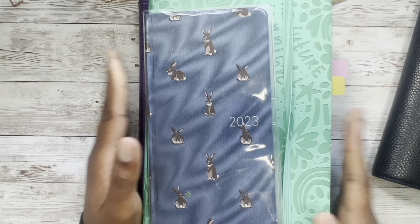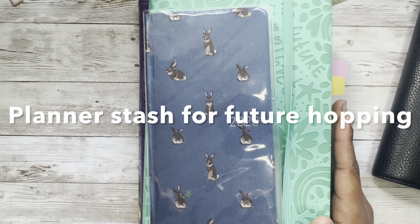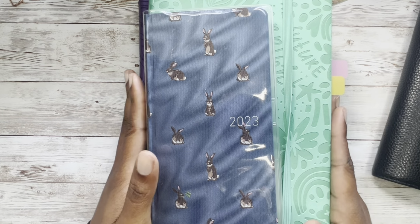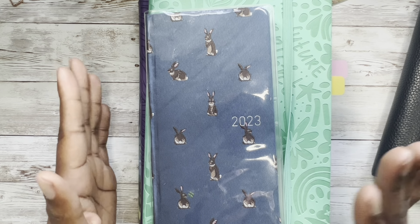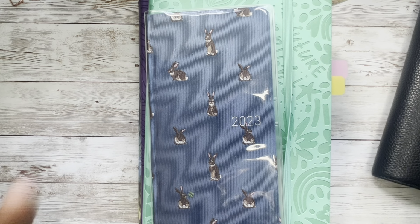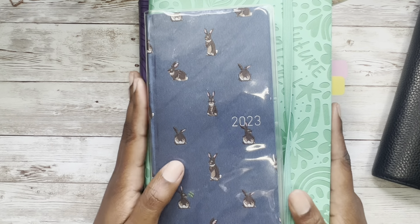The second lesson that I learned is to have an emergency planner stack. I was so ready to just give everything away, every single piece of journal, every paper planner. But so many of you were like, hey, I know you want to get rid of everything, but why don't you just keep a few planners that have some aspects that you kind of liked, because you're going to want to planner hop in the future. That's just a consequence of being a planner person. So instead of going out and buying new planners, keep some planners around. You can redate them and use them.